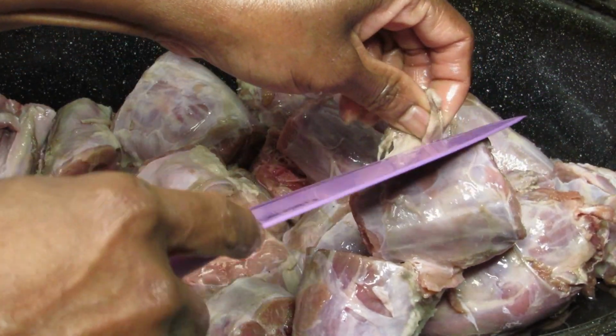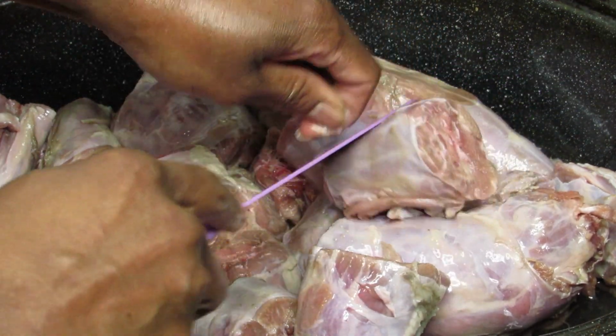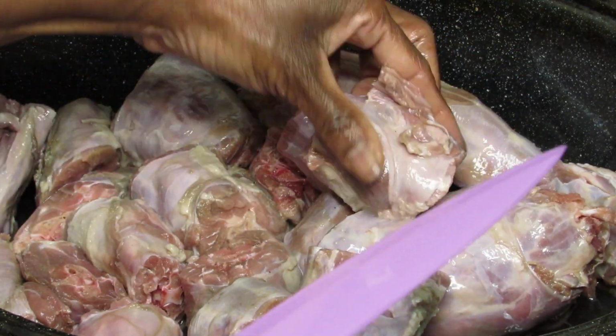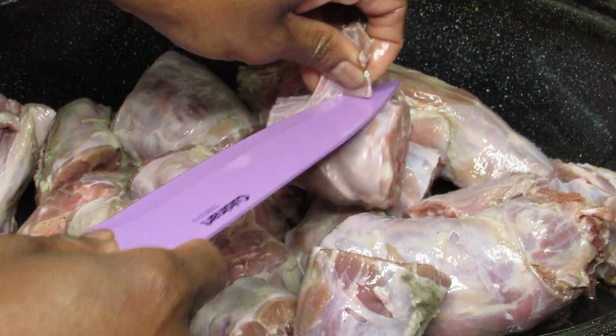I had some running around to do this morning, so I'm going to leave this cooking while I'm gone. But what I want to do is take anything that's hanging off. I don't know if that's a good thing or not.